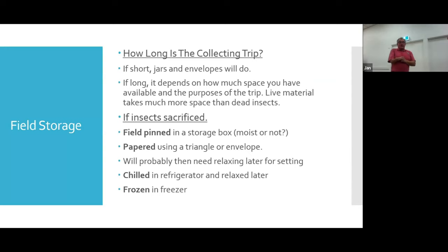Okay, field storage. You've gone out, you're going to collect some material. What are you going to do? Okay. If it's a short trip, jars and envelopes will probably do. If it's a longer one, you have to decide whether you're collecting live material or dead material. Live material takes a lot of space. I think I'll leave it at that, because what you're going to need is large boxes for caterpillars and adults and for food and all those other sorts of things.